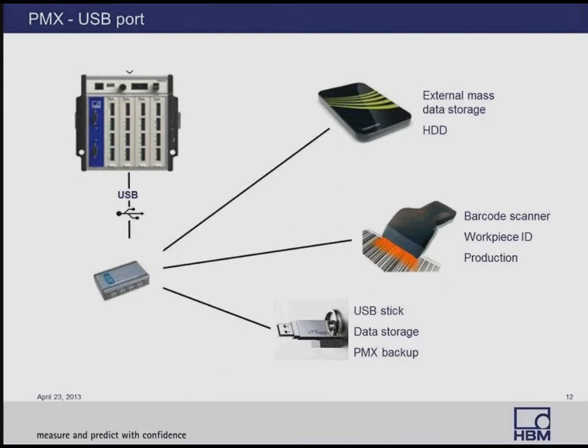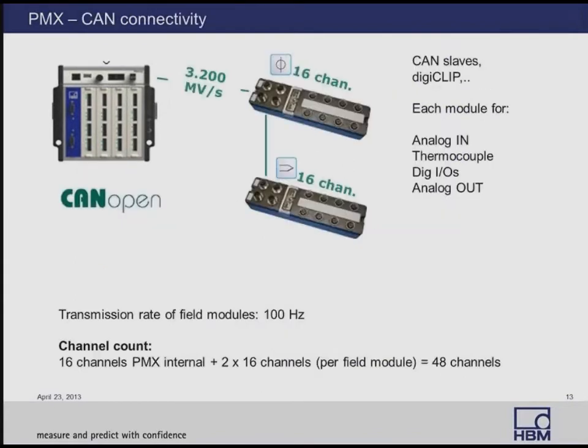PMX also has a USB port, and using a USB hub, you can connect a multitude of different USB devices. The primary usage of this USB port is, of course, mass storage, to store data and save your files, etc. But you can also use a barcode scanner for workpiece production ID.